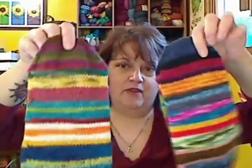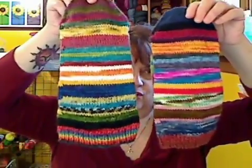I'm really happy with them. They're so much fun. They ended up being about 8 inches long, which is a good 1 to 2 inches. Well, no, more than that. Most of my sock cuffs are usually 5 to 6 inches high. So 8 inches is really, really tall for socks for me. I didn't want to do calf increases.